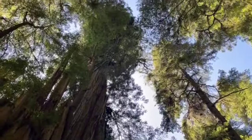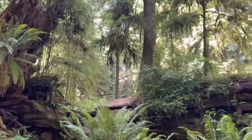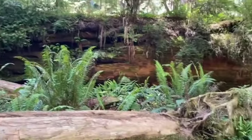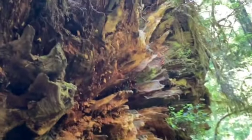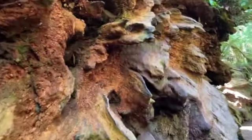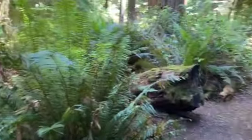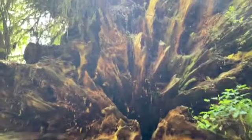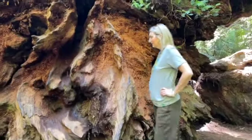Really pretty view from up here. Here is an overturned redwood. This thing is huge. You gonna stand in front of it? It's huge. So big.